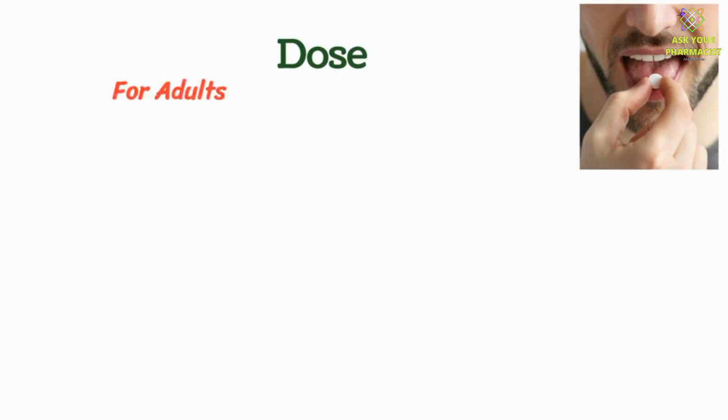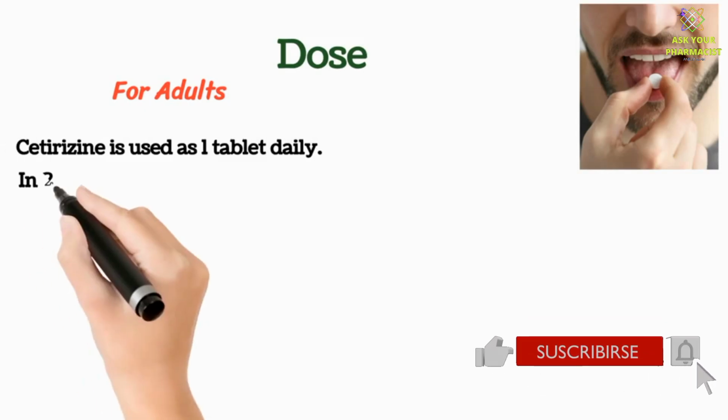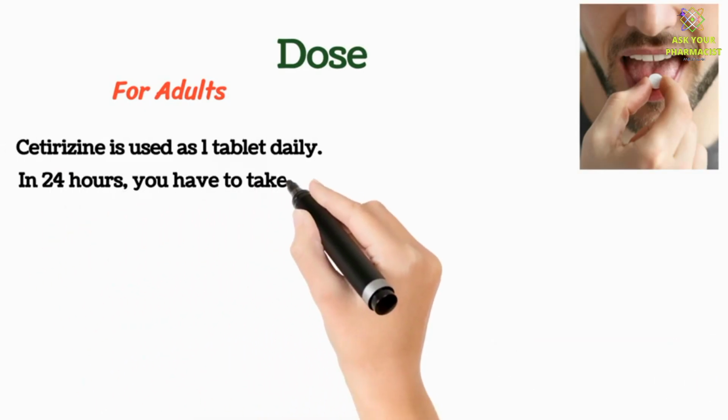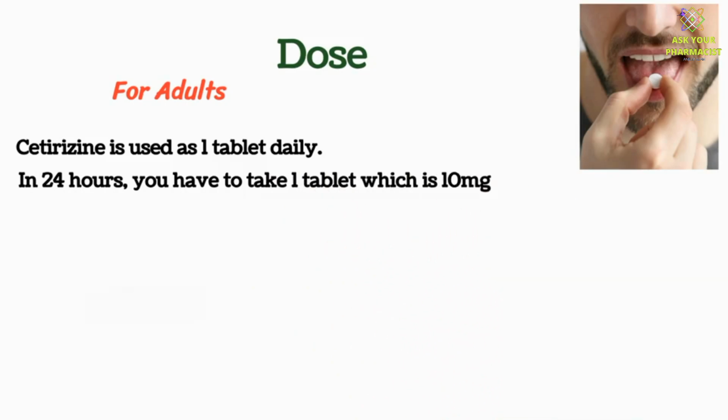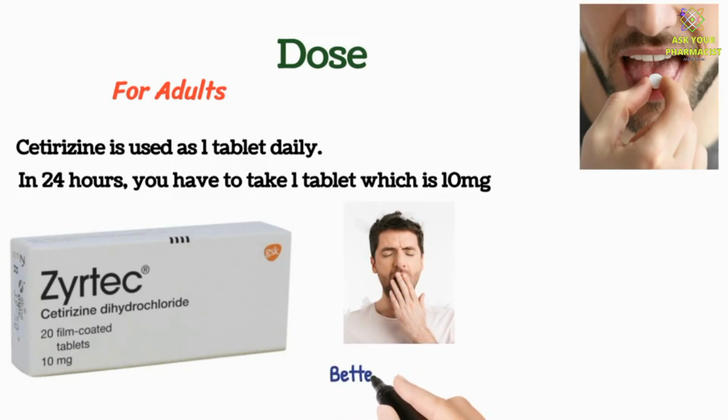Now let's see the dose for this medicine. For adults, Cetirizine is used as 1 tablet daily. That is, in 24 hours, you have to take 1 tablet, which is 10 milligrams. Cetirizine tablet can make you a little drowsy. That is, it can make you a little sleepy. So better take it before sleep.